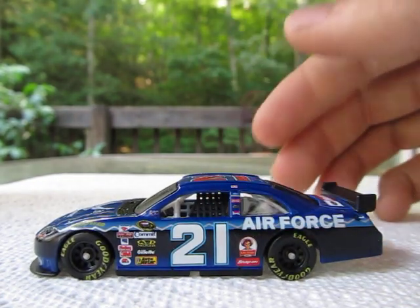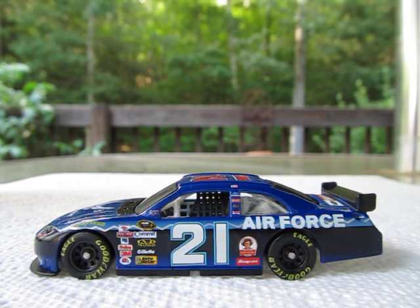I love the paint scheme. Nowadays the paint scheme is kind of bad. It's just kind of a shitty blue color, not even a good looking blue. But this was the last year that they really had a good paint scheme, I think, that they made in diecast form. And actually, I think this was the last Air Force car that they ever made in diecast form, but they'll probably make another one this year for the Allmendinger car.